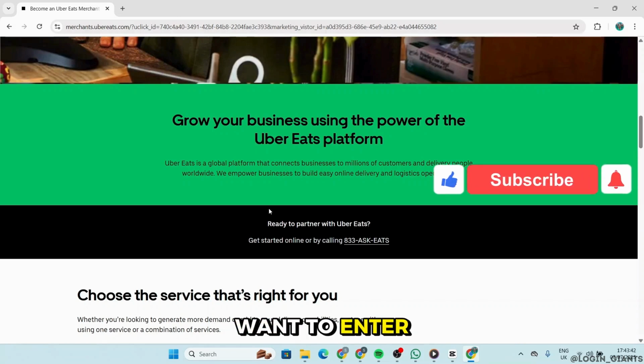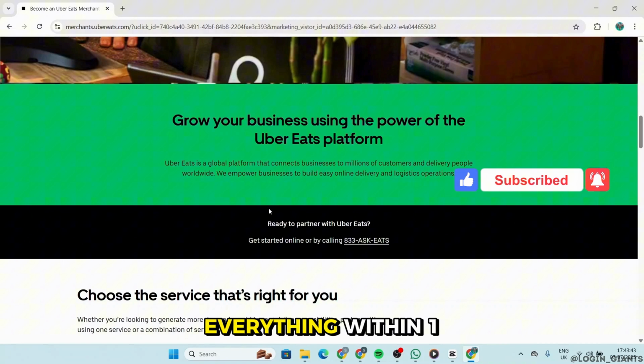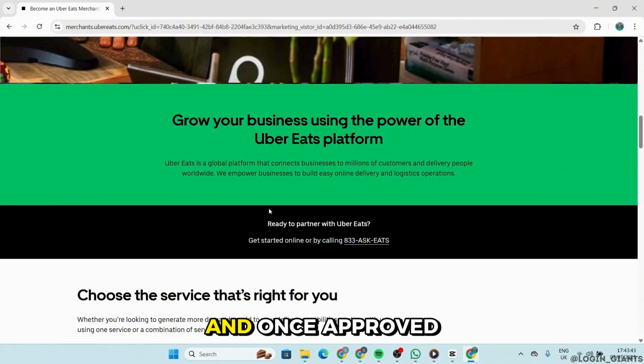After that, you want to enter your legal business info, confirm your store details, and complete the store setup process. Uber will review everything within 1 to 3 business days, and once approved, your restaurant will be live on the Uber Eats app. And that's all for this video.